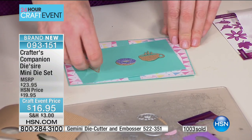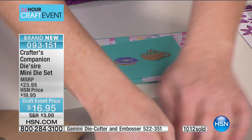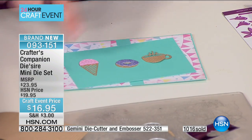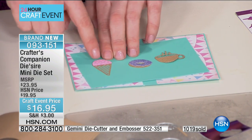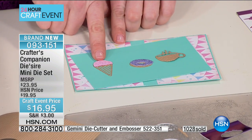Look what happened with the cone. That's so cute. All I did with the cone was line it up and just stop it on the edge. So I just cut out the ice cream, and it's out of craft foam too, so it looks a little fluffier. It's got some good dimension there.